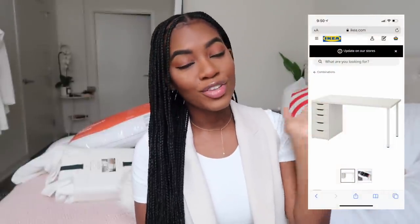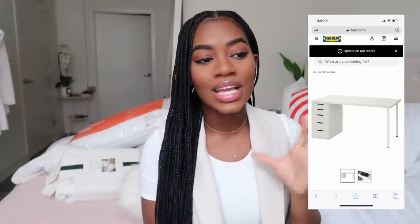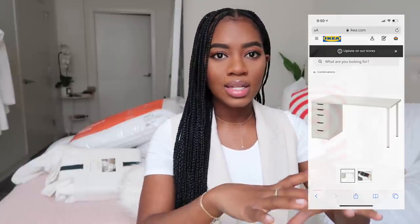So I actually picked up some stuff from IKEA, and that's the main thing. I got a new desk because I feel like I don't have enough storage in here. I'm going to put a picture of it on the screen for you. It's a lot wider in the tabletop space, which I'm grateful for, and it has the Alex 9, the smaller one, on the side, so that's going to have all of my makeup in there.